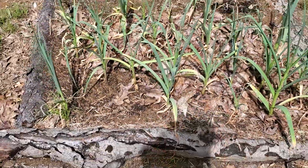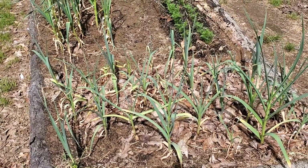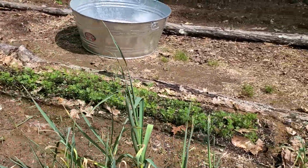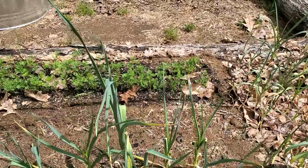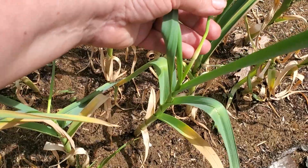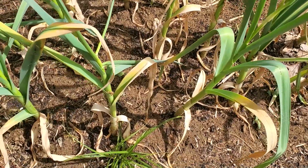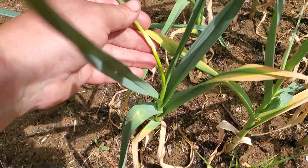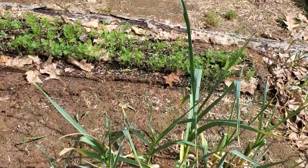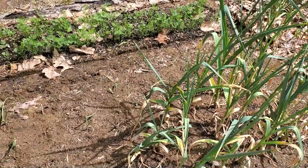These right here are the Russian red garlics. Pardon my shadow, but these are the Russian red garlics. This is music, and I want to show you guys something. Look, can you see? I have scapes coming. Let the harvesting begin. Look, there's another one. Another scape. These will get big and curl around, and my daughter has already screamed at me that they will be sent to her in Indiana.